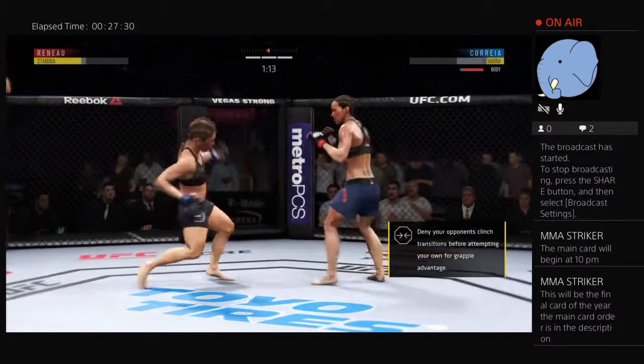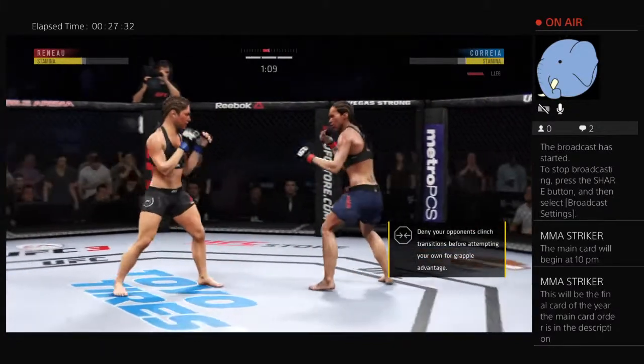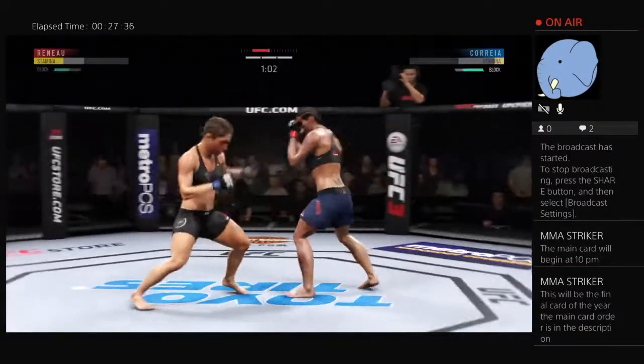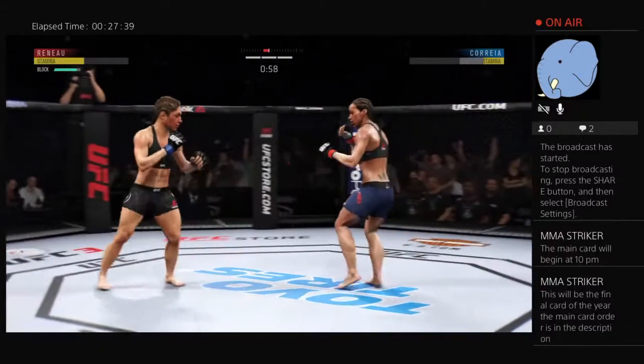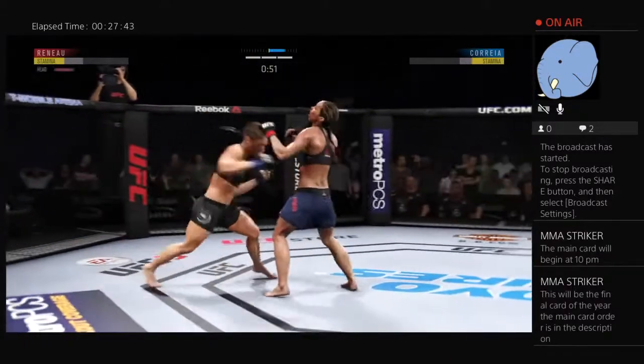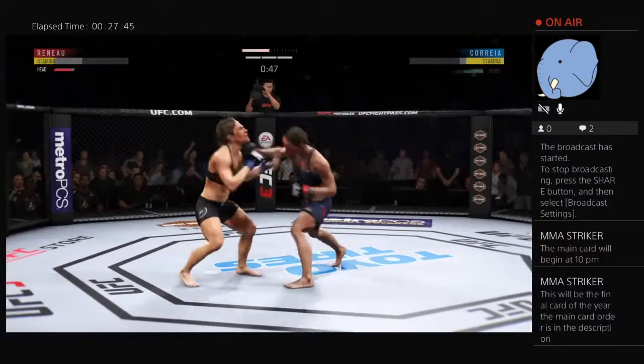Well, this is exactly the sense of urgency you'd want to see from her here. She's trying to keep the judges out of it, really lighten her up now. One minute remains in the fight. Oh, big shot. And she's looking for the takedown here.